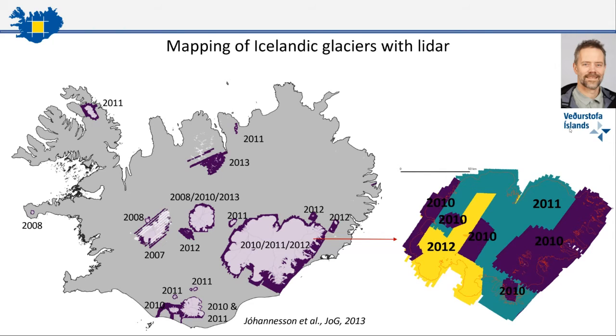This was a big effort done by the colleagues, especially led by Thomas Johannesson at Veðurstofa. Since 2008 until 2013, they mapped all the glaciers of Iceland. And this was intended for this specific purpose, just to create a benchmark dataset to compare elevation before 2010, after 2010, with the lidar, which is a really accurate map.